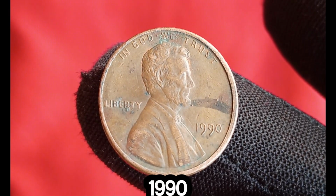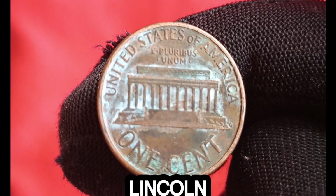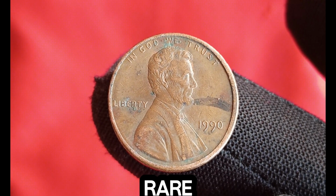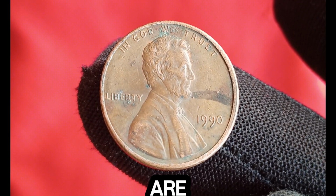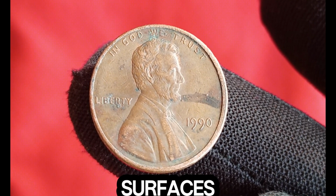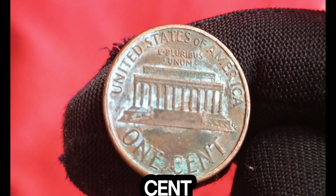In 1990, both the Philadelphia and the San Francisco Mint struck Lincoln cents, but here's the twist. A small number of 1990 Lincoln cents were mistakenly struck without the S mint mark. Even though they were intended to be proof coins from San Francisco, these rare coins are known as the 1990 No S proof Lincoln cents, and they are incredibly valuable. We're talking extreme rarity. These coins were struck with sharp detail and mirror-like surfaces for collectors, but due to a minting error, they were missing the S mint mark, and that single missing letter turns a 1-cent coin into a jackpot.